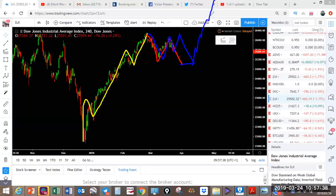Okay, so it does not matter which alternative you have here, whether it is the blue or it is the red. This is why having a second alternative sometimes does not really matter. You just need to watch the corrective structure play out, because in any case you don't trade within the corrective structure. You trade after the corrective structure. So this is what you're going to be waiting for, whichever way this plays out. All right, so that is the Dow.